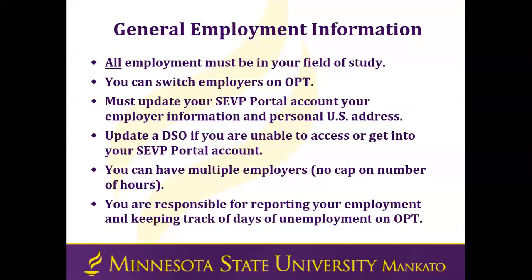Keep in mind that you can switch employers while on OPT. You must update your SEVP portal account with your employer information, as well as your US physical address at any point in time. You'll have 10 days to make those updates. You can update your DSO or immigration advisor if you are unable to access or get into your SEVP portal account. So again, it's super nice when students are approved for OPT, they get their personal account, and that is how they can record where they are working and where they are currently living. And just keep in mind that these changes need to be done within 10 days if I haven't already said that.